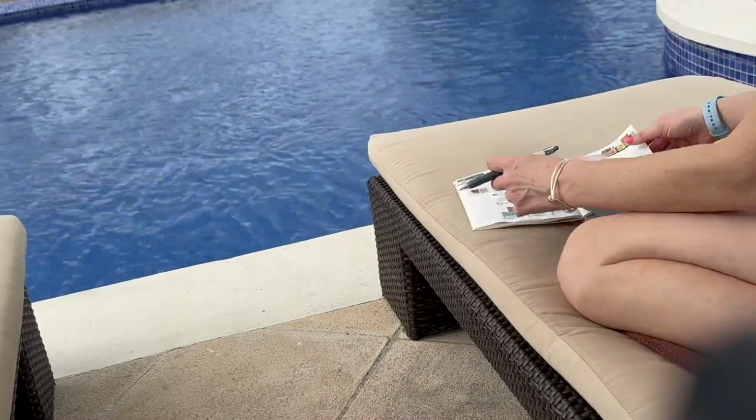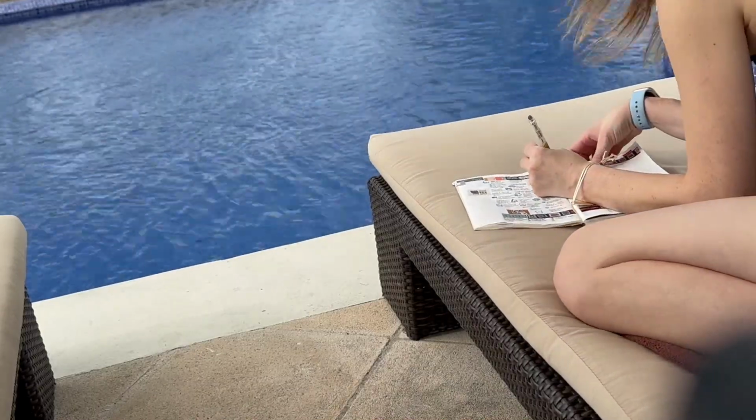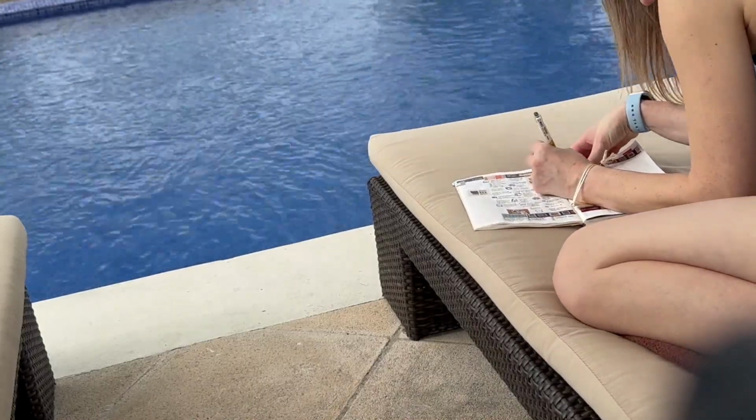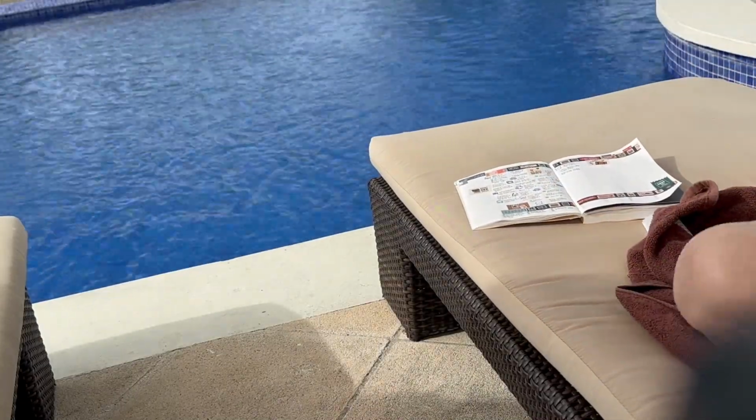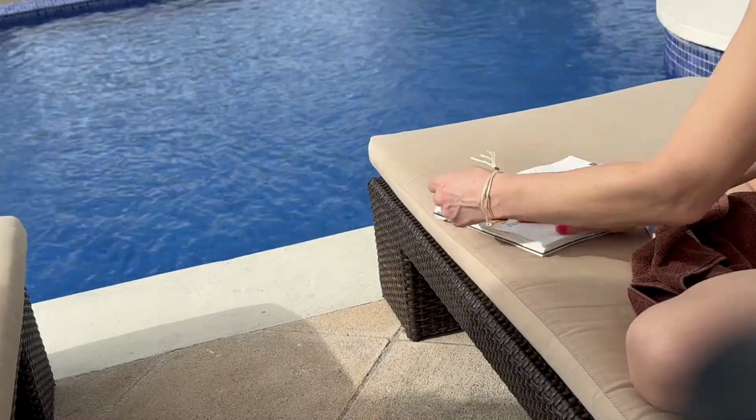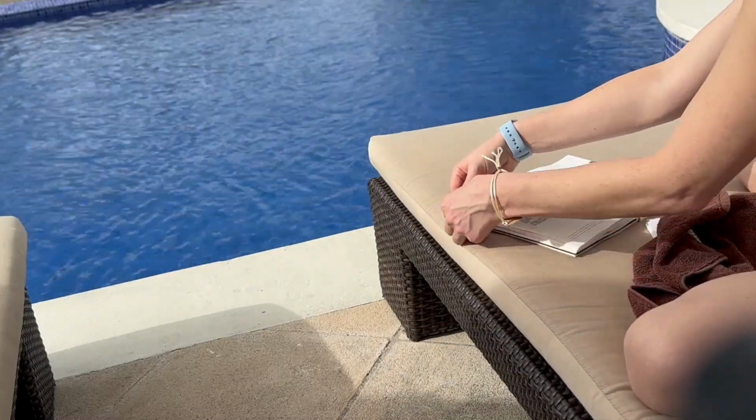I did find that the wind was a little bit annoying, but a good way to combat that was to use a binder clip and just clip the edge of my page to the pencil board so that it stayed flat and smooth and things didn't blow away.